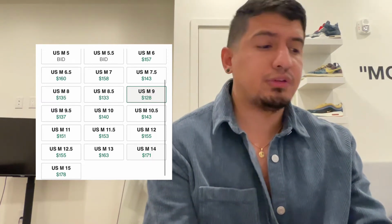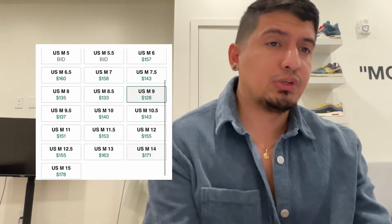But I feel like a lot of folks will want this shoe in a bigger size as well, especially folks that go to UCLA. I don't know how many sneakerheads there are at UCLA, but I think it's a really cool shoe. Let me know what you guys think of it. But that is the first shoe to talk about.